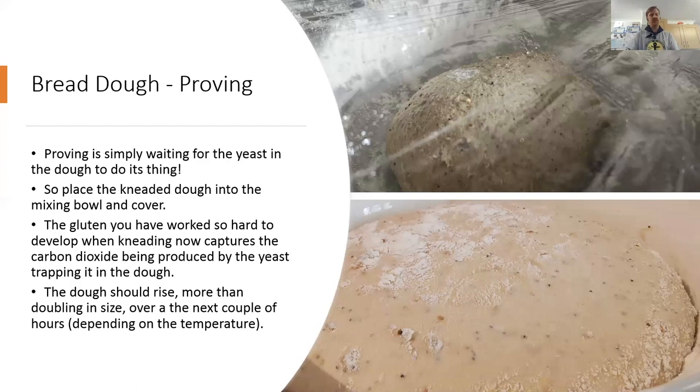Now, a really good temperature for proving dough is around 28 degrees, which is a little bit warm for most households. It's a little bit warm for most kitchens. But what you will find is that even at a normal room temperature between 18 and 21 degrees, in an hour and a half, maybe 2 hours, it's more than doubled its size. It's bloomed, it's gone up, and it's become lovely and soft and fluffy. And that's where we start to knock back. That's where we need to take it out of the bowl and start to stretch it a little bit to develop that gluten even more.